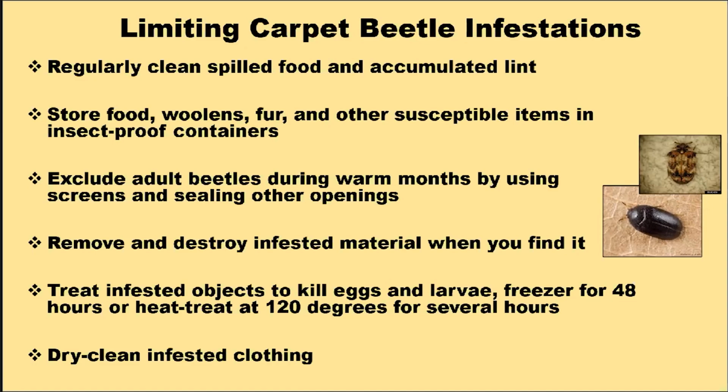If it's small enough, like a stuffed animal or clothes, you can put them in the freezer for 48 hours. This will kill the beetle infestation. Or if possible, you could use a heat treatment that has to be up to about 120 degrees for several hours. And if you do have clothing, you can always have it dry cleaned to also get rid of the larva.